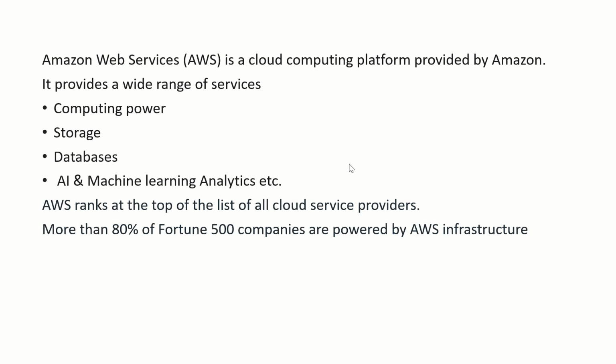Fun facts: AWS is ranked on top of the list of cloud service providers. 80% of the Fortune 500 companies are powered by AWS infrastructure, which is quite a huge number. You might know that Netflix, Pinterest, Instagram, and Walmart use AWS infrastructure for computing and storage. There were even some articles mentioning that NASA has been using AWS for many years. Basically, they are one of the most reliable cloud service providers in the market. That's why they have more market share also.